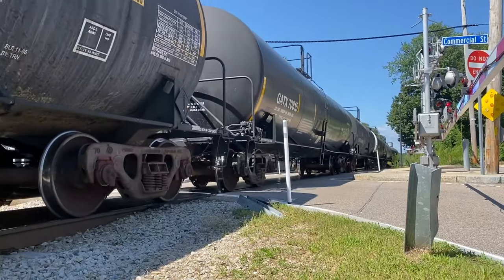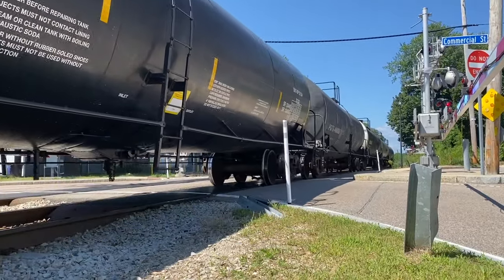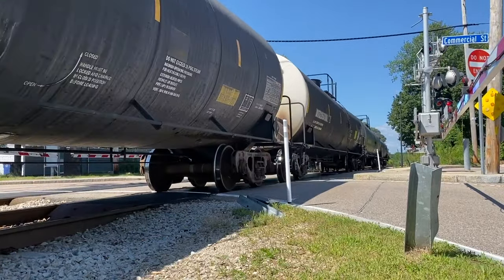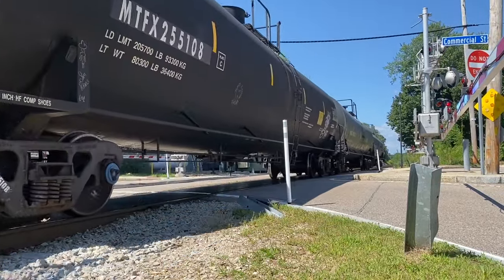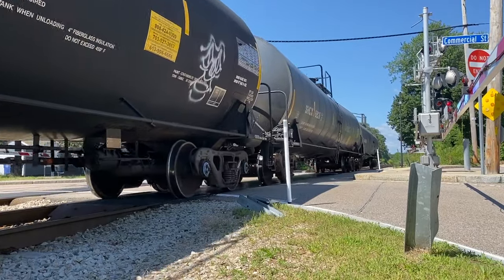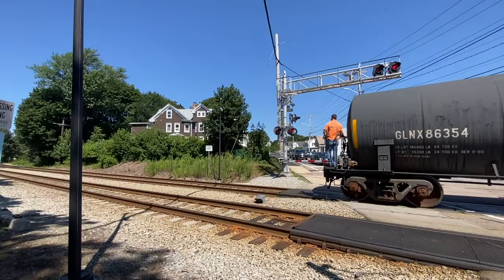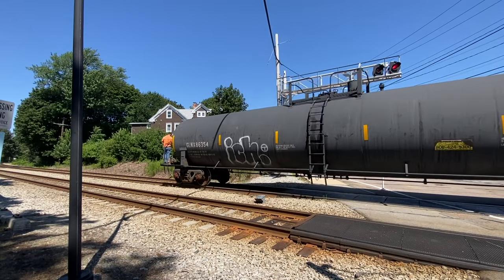These tank cars are used to transport two products to and from the shipyard, sewage sludge and fatty acids. The sewage sludge is refined by the New England Fertilizer Company and turned into, you guessed it, fertilizer. The fatty acids, on the other hand, are loaded at the Twin Rivers Technologies, where they'll be shipped out and eventually turned into soaps and similar products.